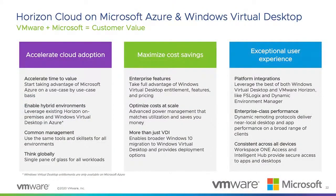VMware Horizon Cloud on Microsoft Azure brings tremendous customer value. As a customer, you can now start taking advantage of the service on a case-by-case basis. So you can leverage your on-prem environment, and you can just scale to Microsoft Azure using your Azure entitlements without having to go one big bang. If you're short of capacity on-prem, you can easily scale to the cloud with the entitlements that you have with Azure. And you can start thinking of global operations, because you can now manage the environment wherever it is running from a single pane of glass. So not only can you provide exceptional user experience, but you can also maximize a whole bunch of cost savings.